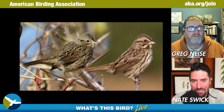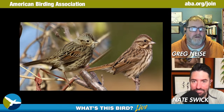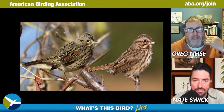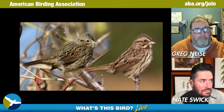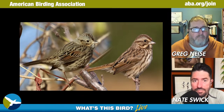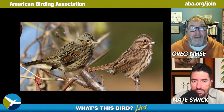Anyway, you'll notice how both of these birds have a lot of streaking on the breast. Typically, that kind of rules out swamp sparrow. Juveniles can have streaking, but not quite as much. Both of these birds have a buffy malar, that stripe here that contrasts with the gray stripe over the eye. But let's stay on the face for a moment. The bill on the song sparrow on the right is a tad heavier. Both of these pictures were taken in Illinois.